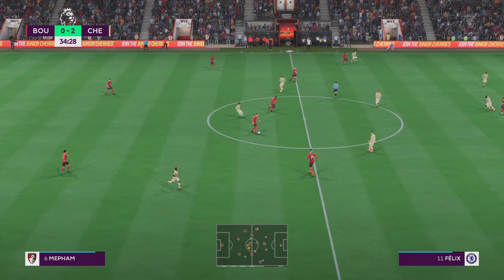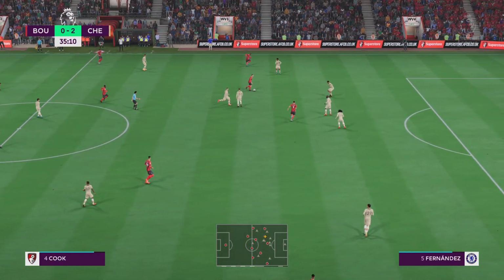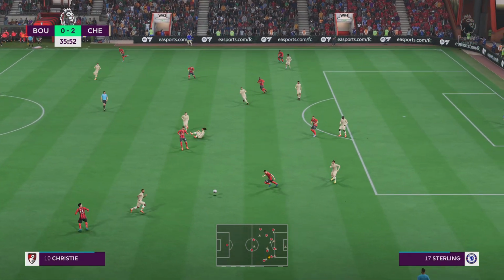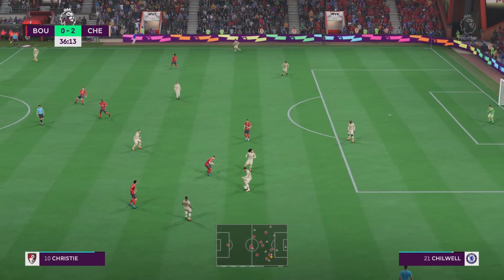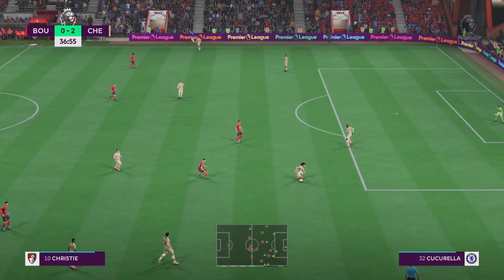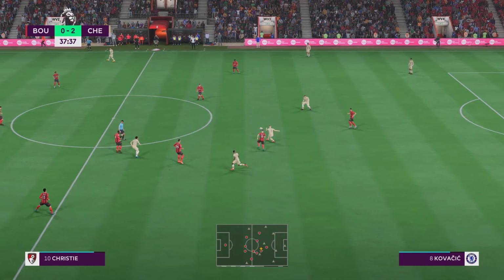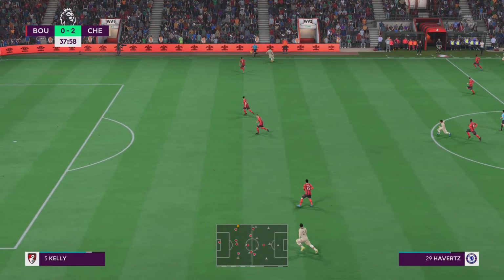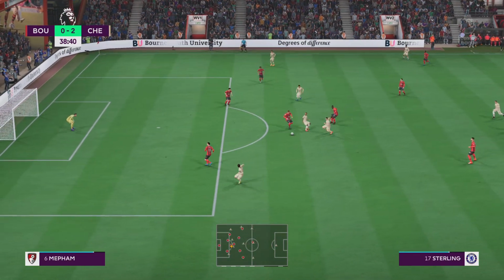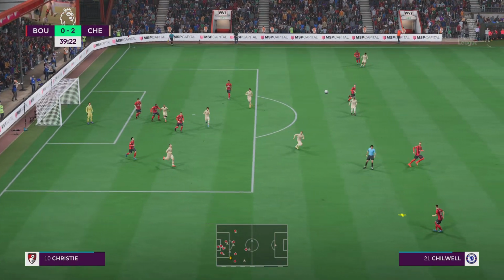Was in the right place to intercept. Jefferson Lerma. And Lerma. Philip Billing. Cucurella. Sterling has it. Mateo Kovacic. That's a good-looking ball. Havertz. On the ball, Joao Felix. Kovacic. Opportunity. Oh, marvellous defending to deny him.